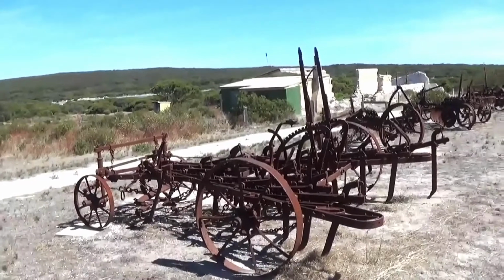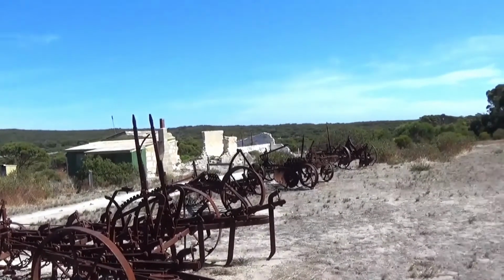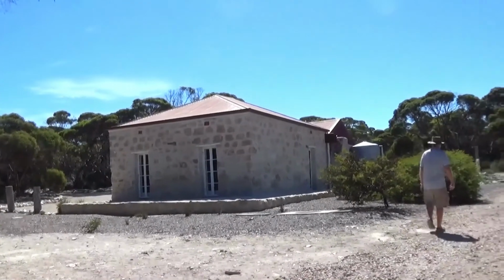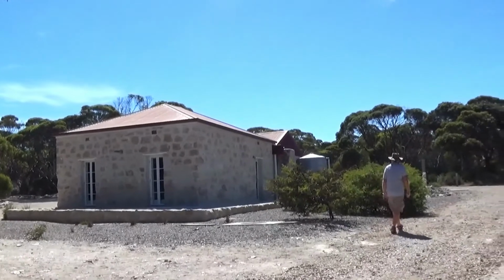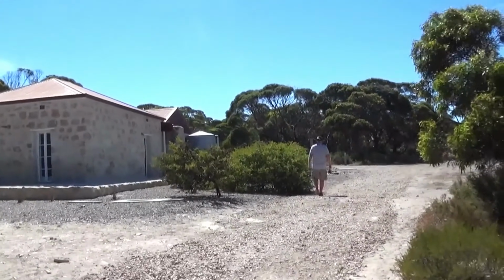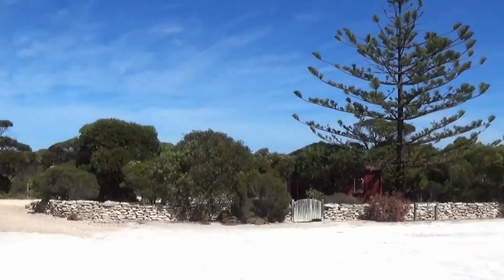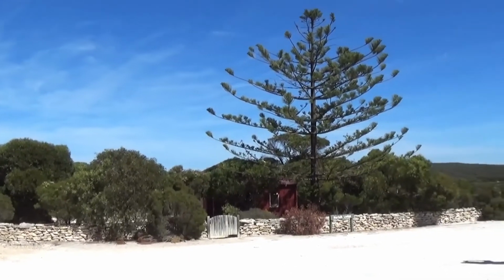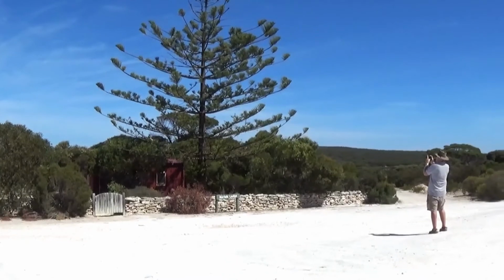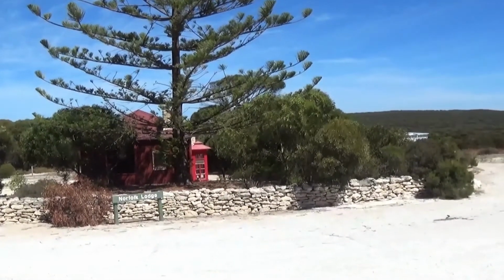Same view of this machinery from a different angle with the stables in the background. This is one of the restored buildings. It's called Mallee Hut Accommodation, fully self-contained, up to 6 people here at night. This cottage is called the Norfolk Lodge, for obvious reasons, the Norfolk kind. It's all restored. Even got the old red telephone box beside the back of the building.